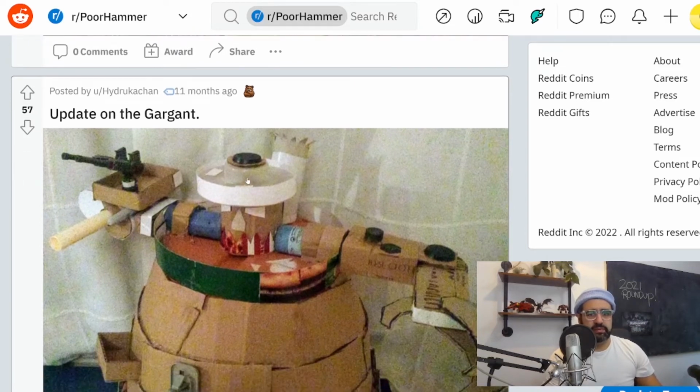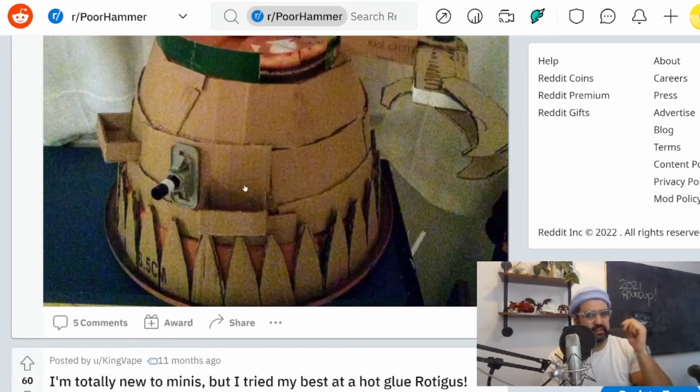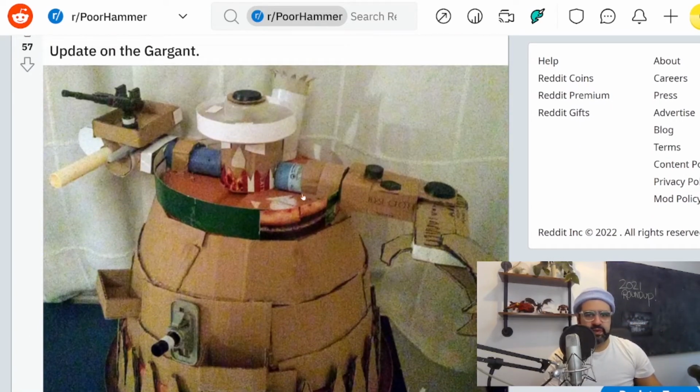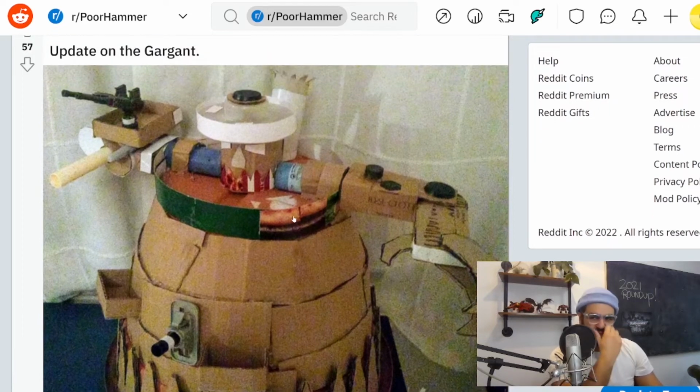Hydru Kachan, update on the Gargant. Wow, amazing. Amazing. Look at that. Looks like the Tin Man a little bit from Wizard of Oz. The arms look great. I wonder what they're using for extra supports there, because I feel like if I just went ahead and tried to make that, the arms would just fall off. Let's be honest. I'd need some kind of structural integrity.